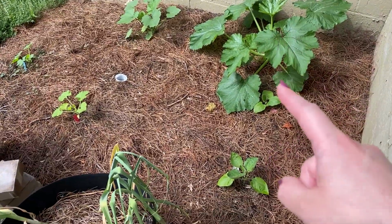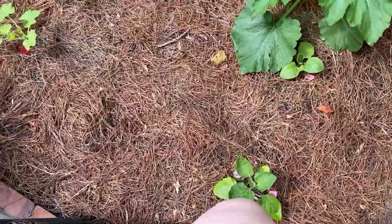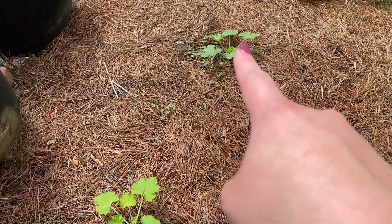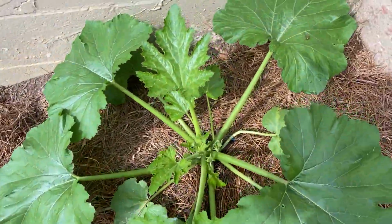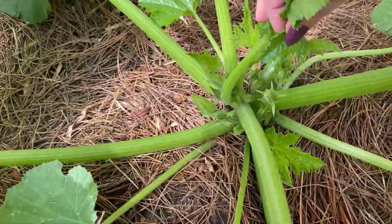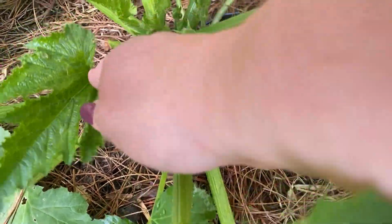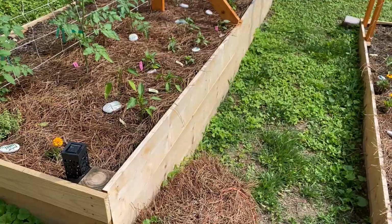In the house bed here, this zucchini is going crazy. These are the eggplants that I transplanted. That's a delicata squash. These are other summer squashes. So you can see we've got female flowers and we've got some male flowers. So I'm really excited about that.